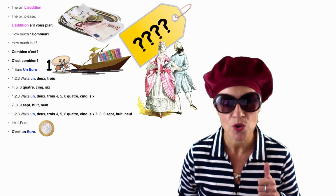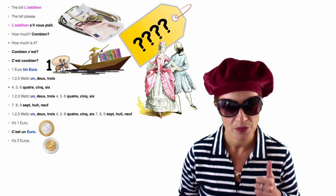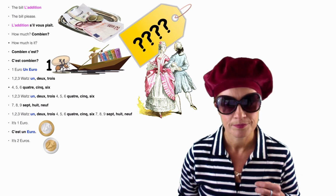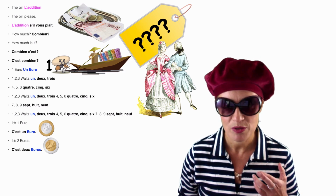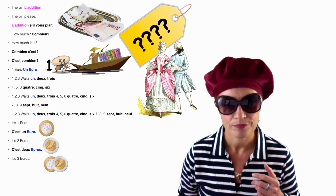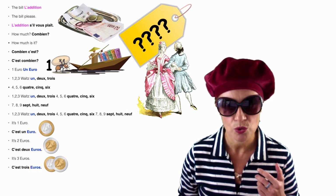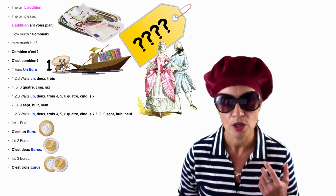It's 1 euro. C'est un euro. It's 2 euros. C'est 2 euros. X becomes Z between two vowels. It's 3 euros. C'est 3 euros. S between two vowels. Z sound. C'est 3 euros.